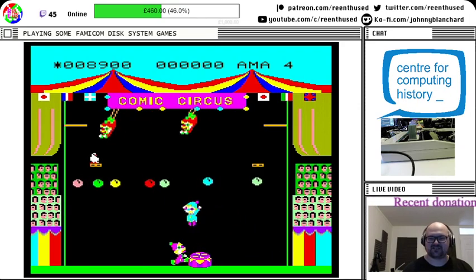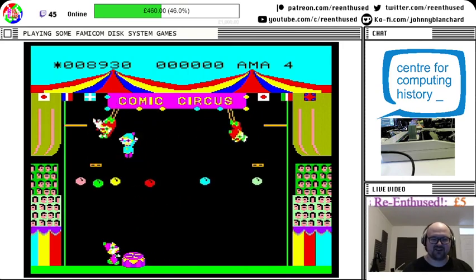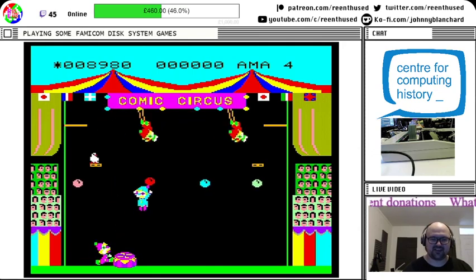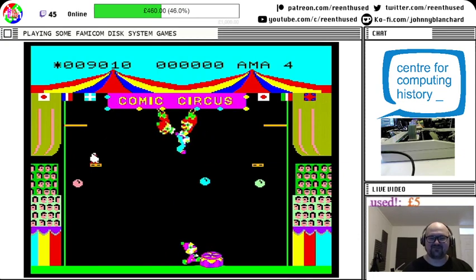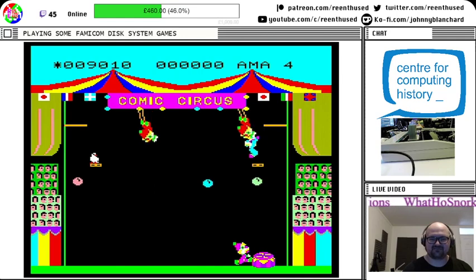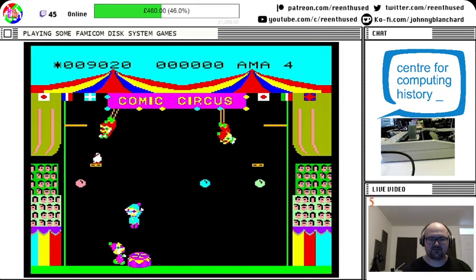The physics aren't really there. You can't really adjust the angle that much. You can kind of deepen the angle if you just get him in the middle, but it's not really proper physics. Not that surprising, I guess. But this is annoying, where you're just trying to do the balloons and they keep grabbing him.